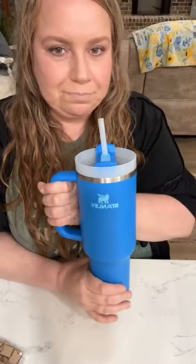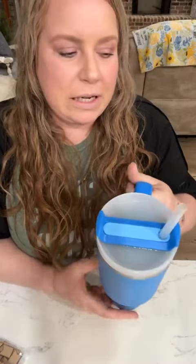So I got three Stanleys with my shop cash. I was very excited about that. I got this blue one. I do love my Swig cups. I am a little bit of a sucker for the Swig cups just because they're really fun and have really cute patterns. I could probably laser the Stanley and do a design on it, but I probably won't.